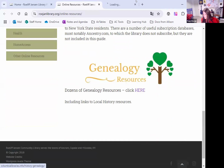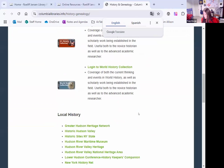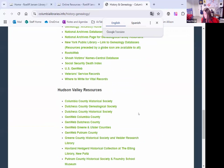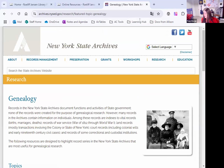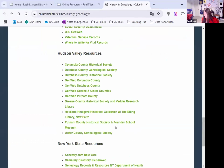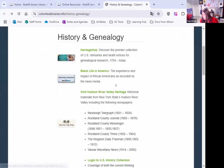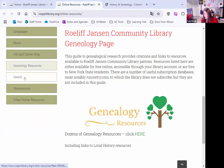So to get full access, locally, I think the Pittsfield Athenaeum is the best place for accessing. Okay. But yeah, you can get New York stuff. But if you're looking for beyond New York, it gets expensive. Yes. There you go. But it's an interesting place to start your journey for free if you're interested in genealogy.